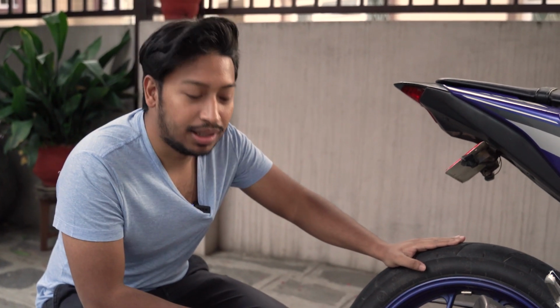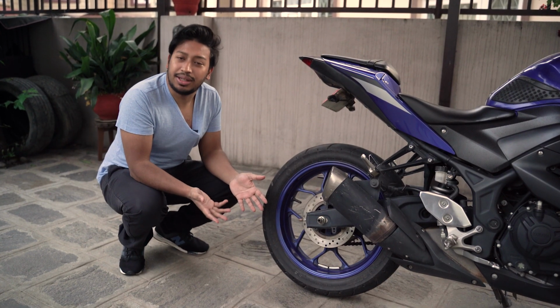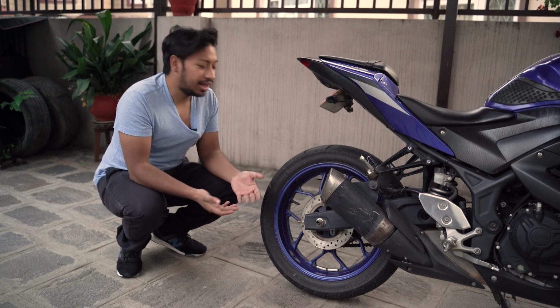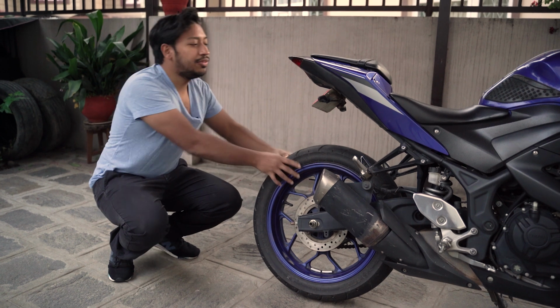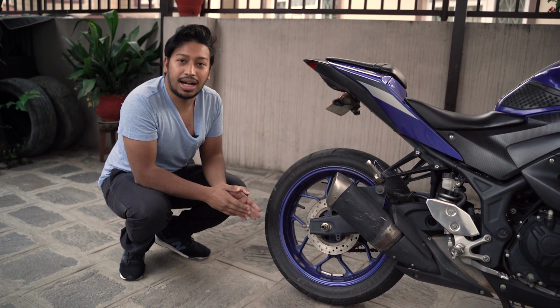Tire pressure is another important part that you should consider at all times. Having low tire pressure also aids in forming bald spots on your tires. So if you don't have the proper equipment to get the reading of your tire pressure, you can just get the general idea by just pressing on the tire with both of your thumbs at the same point. This gives you a general idea of how much air you have in the tire.